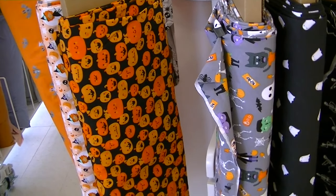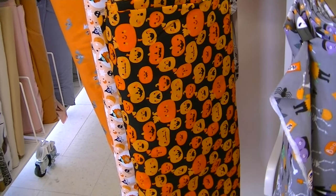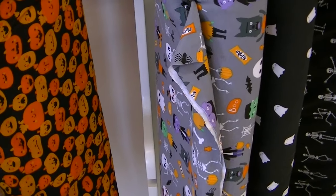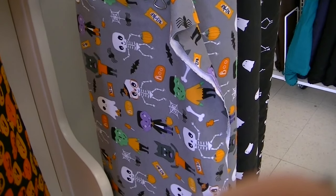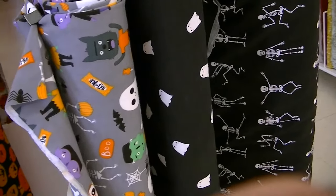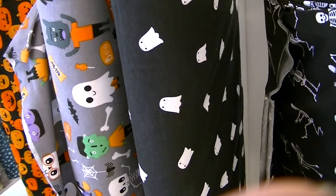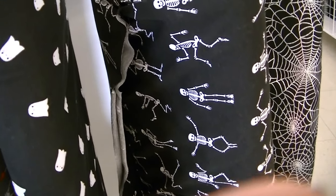Super cool. And then here's their Halloween Pop collection. I'm not going to go through each one individually, one by one, because that would take a while, but I will pan through and let you guys see. There's pumpkins. And then skeletons and Frankenstein, Dracula. That's really fun. And then ghosts on a black background, easy for me to say, and skeletons on a black background.